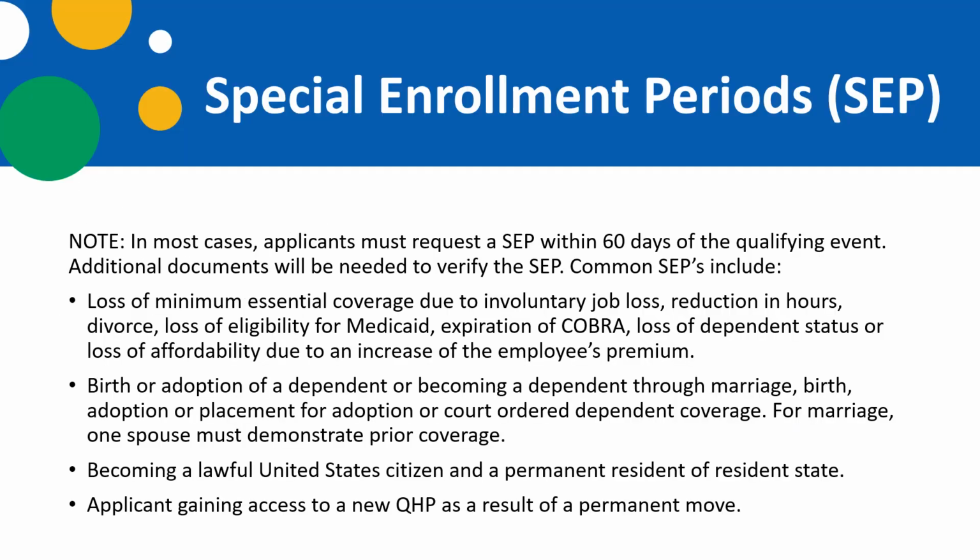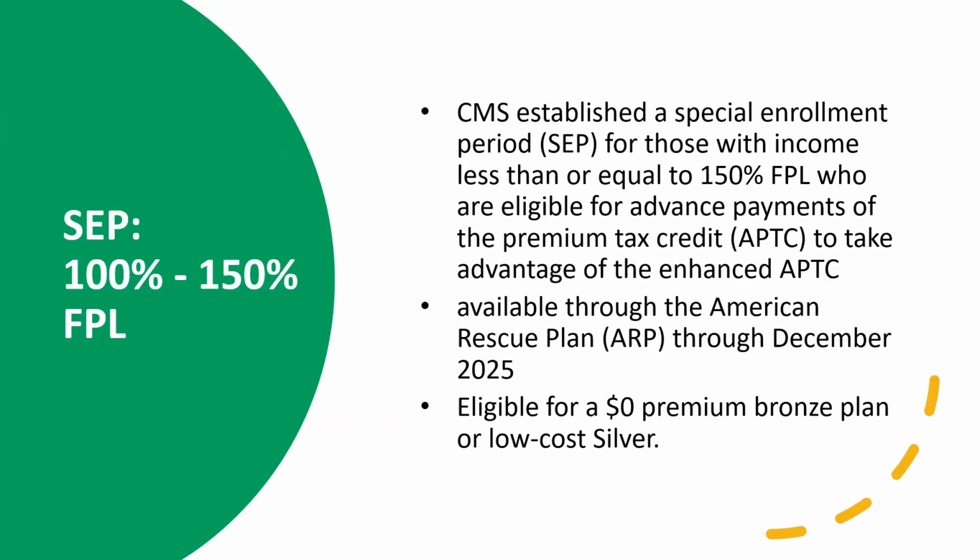For special enrollment periods through the marketplace, most applicants must request this coverage be started within 60 days of a qualifying event. They will also most likely need to submit documentation to verify this SEP as well. I won't read this slide here to you, but you can see these are some of the most common SEPs. Most of the time, if somebody moves from one state to the other, also if they lose minimum essential coverage through a job, or like you'll see on the next slide, they fall in a lower income bracket.